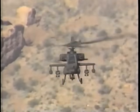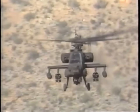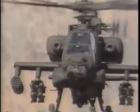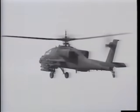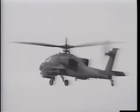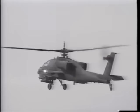A loaded Apache weighs almost 8 tons, but its twin GE jet engines, totaling almost 3,400 shaft horsepower, give it dramatic performance. The first night of the war, the Apaches delivered the first blow by taking out radar sites along the border. And later, they relentlessly pounded Iraqi armor using laser-guided Hellfire missiles.